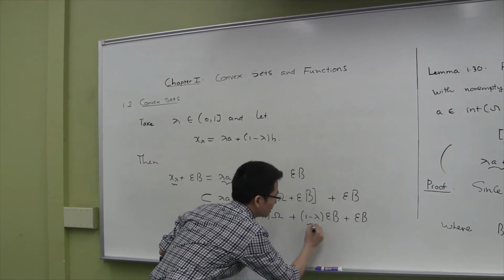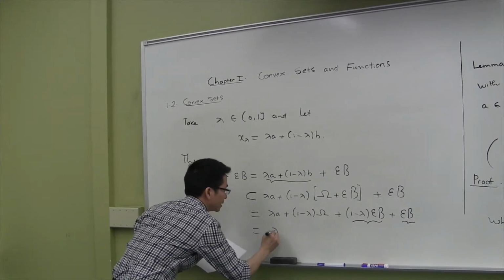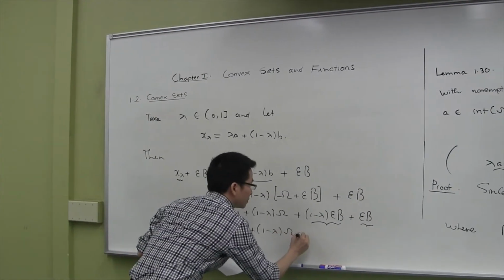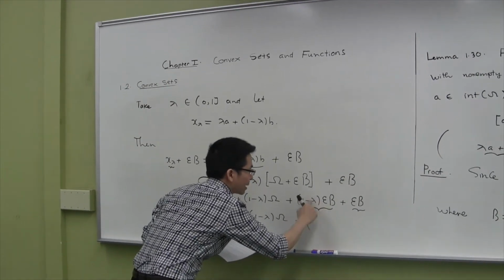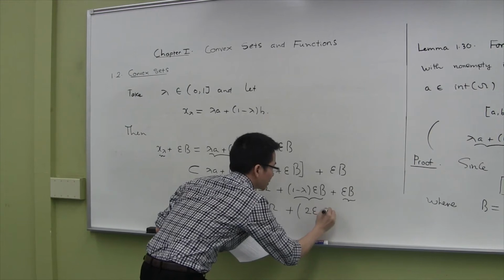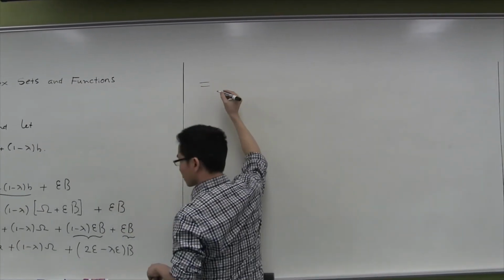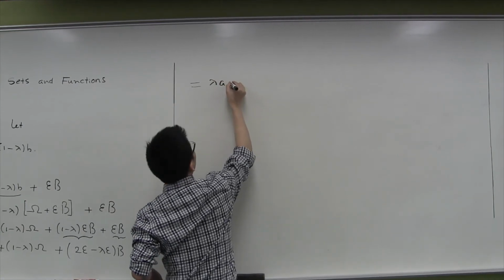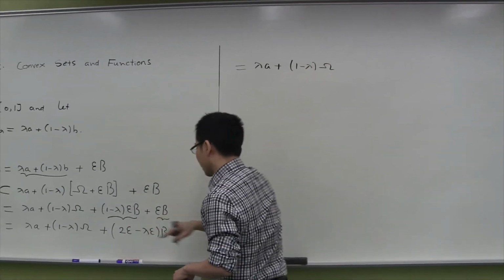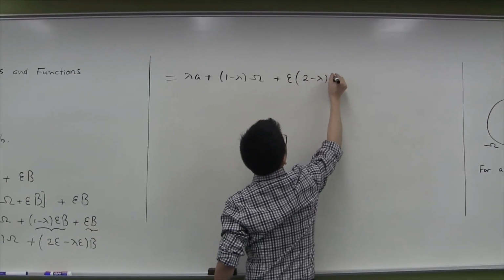Now we group this term and this term together to have the following. This is lambda A plus 1 minus lambda omega plus, here we have epsilon, and here we have another epsilon, so we have 2 epsilon minus lambda epsilon B. Okay? So we can write it as lambda A plus 1 minus lambda omega. Here we factor out epsilon, so plus epsilon times 2 minus lambda times B. Okay?